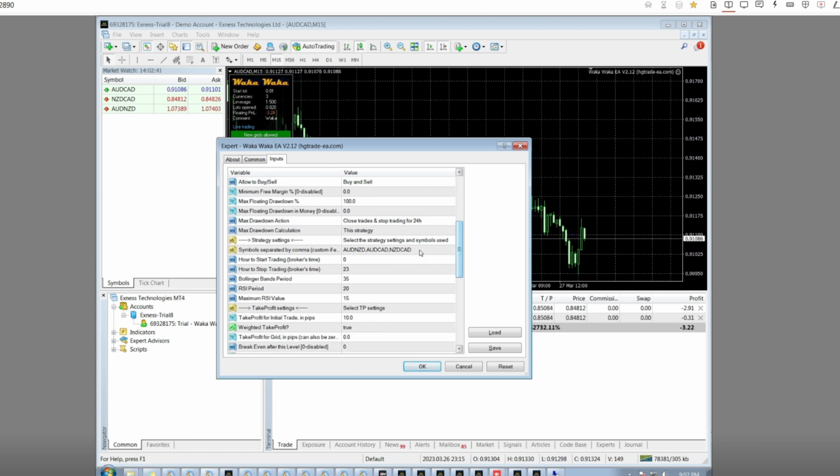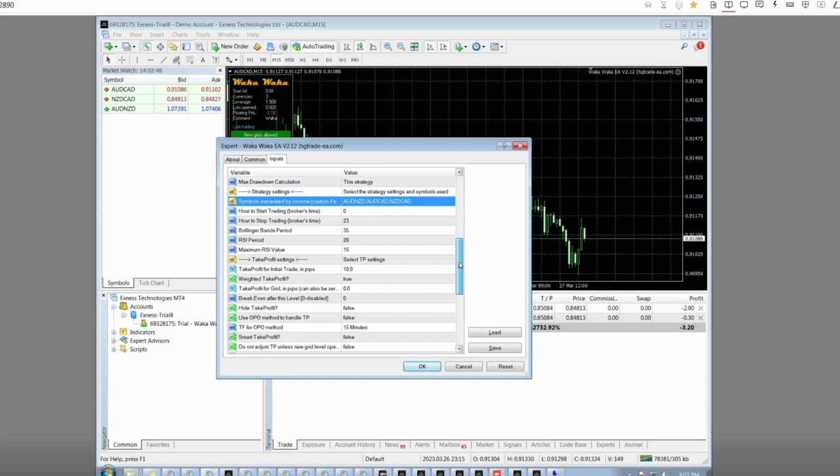I want to give a disclaimer. Trading is a risky investment. So, make sure you are trading with money that you are prepared to lose. Do not use borrowed money or money that is dangerous for you.